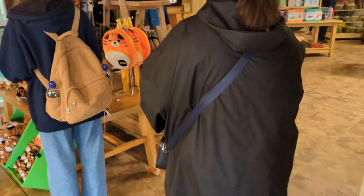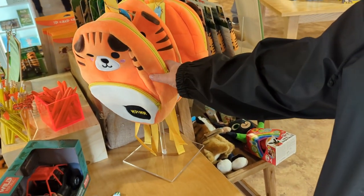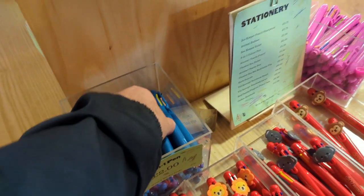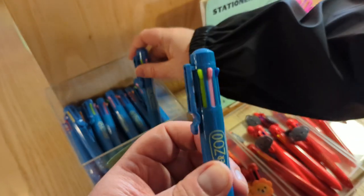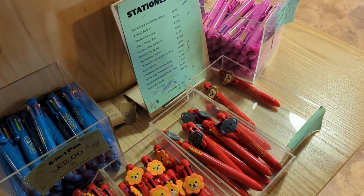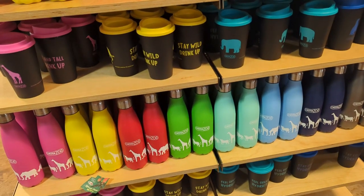You can buy tiger merch. Oh, the tiger bag is very cool. Rawr. Always check for pins, but there's no new ones that we haven't already got. 8 in 1 pen though, look at that. Love these in there. 4 in 1 pens have got little animals on. Oh yeah. The rainbow coloured bottles are very visually pleasing. Had we made it, they didn't lock the doors.